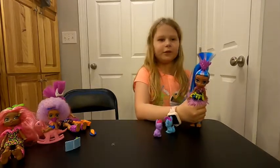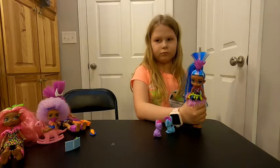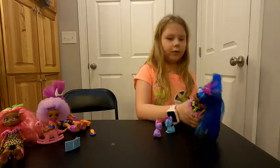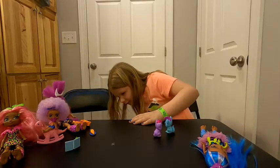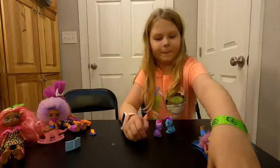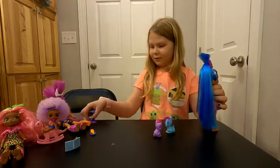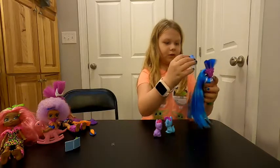Oh, it's so pretty. She didn't have a brush. She did come with one. I saw. Oh, I'm sorry, I dropped it. It's okay, Mommy. So, there you go. There's her brush. It has a bone on it. It's cute, like this one, too. Yeah, so they both have bones on their brushes.